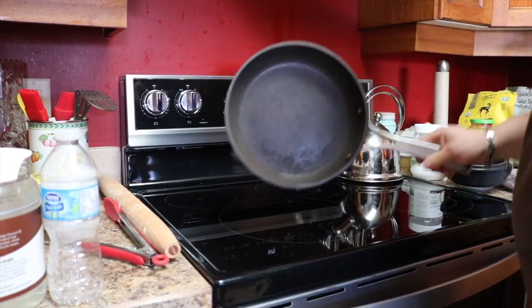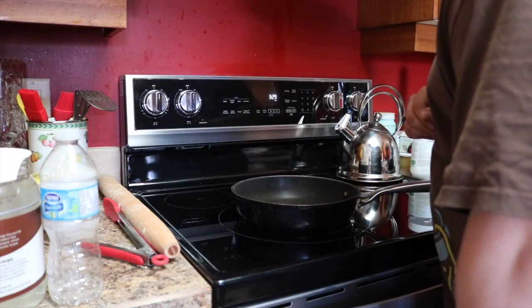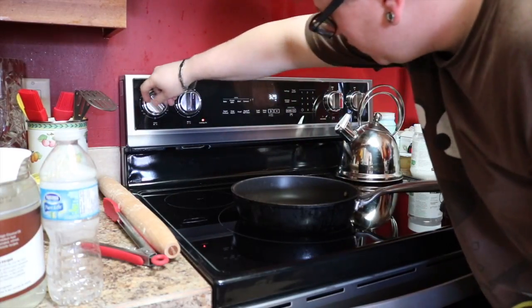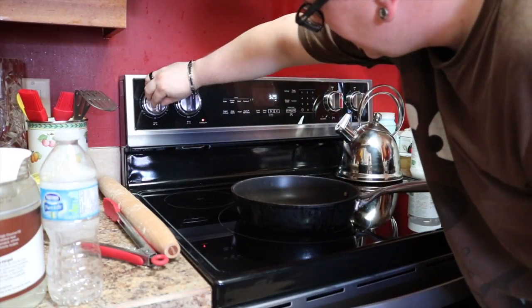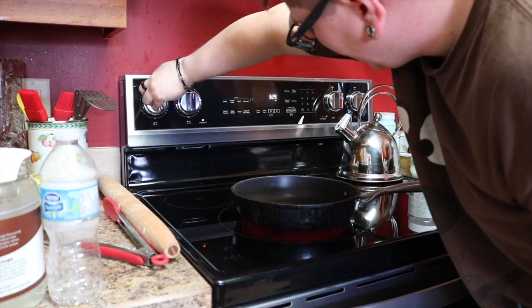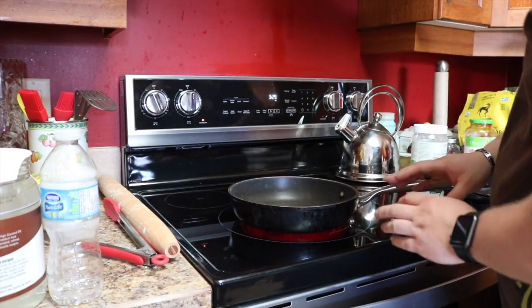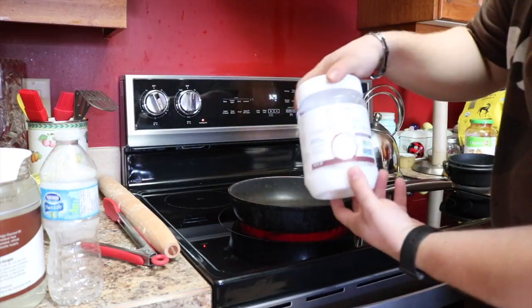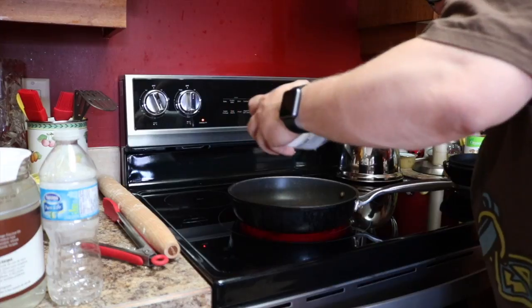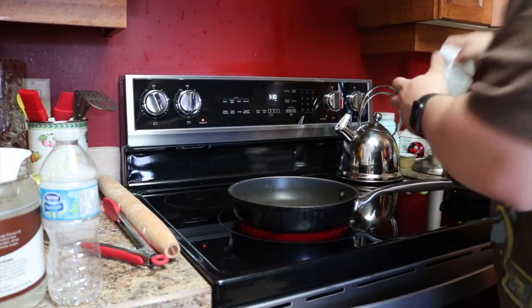So we got our pan here. We're going to stick it onto our stove. And I got to figure out which one it is. So we're going to use the 2. So here it's got high, medium, and low. So you want to go in between the high and the medium. So we're going to let this go. And we're going to let it get nice and hot. And we're going to add some coconut oil. Because it's great with it. And we're just going to let that heat up for a little bit.